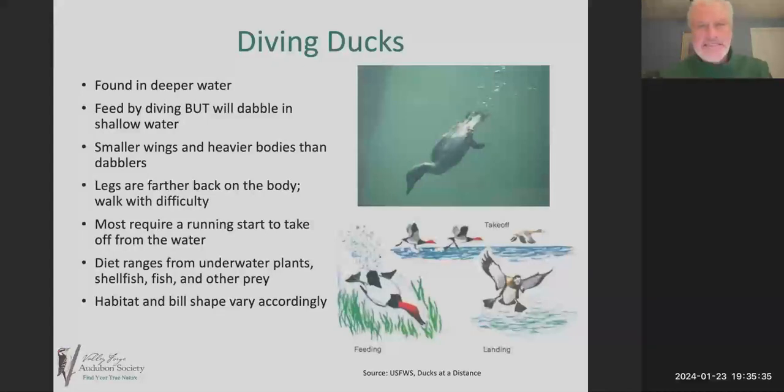Okay, and now we're going to get into the diving ducks. These are found in deeper water. Some people used to call them the bay ducks, and they feed by diving, not necessarily, but they will dabble. And then they have smaller wings and heavier bodies. And of course, the legs are further back in the body, which allows them to project themselves through the water.